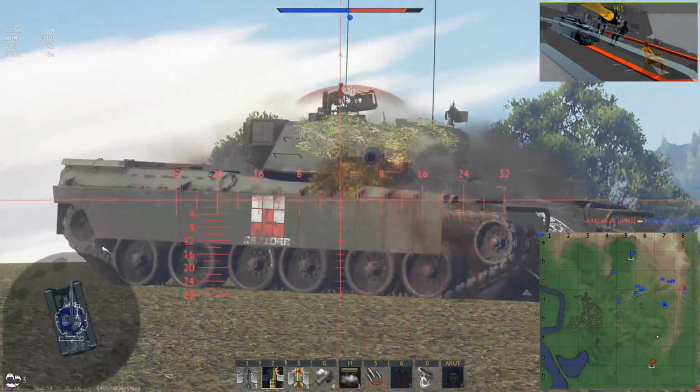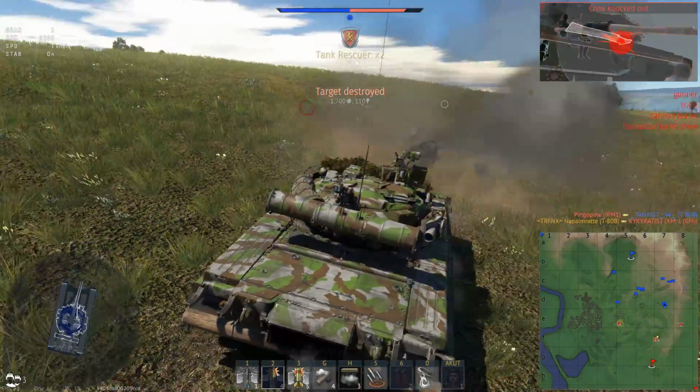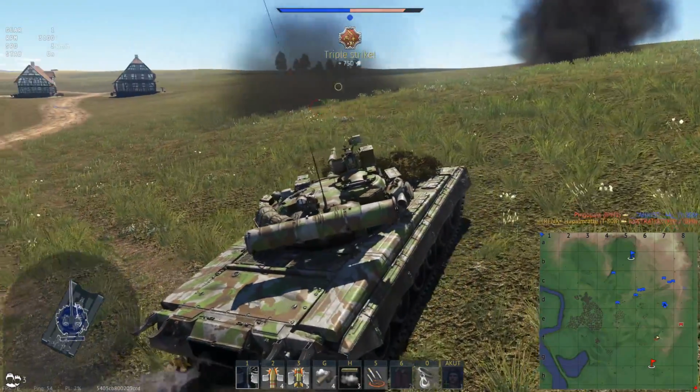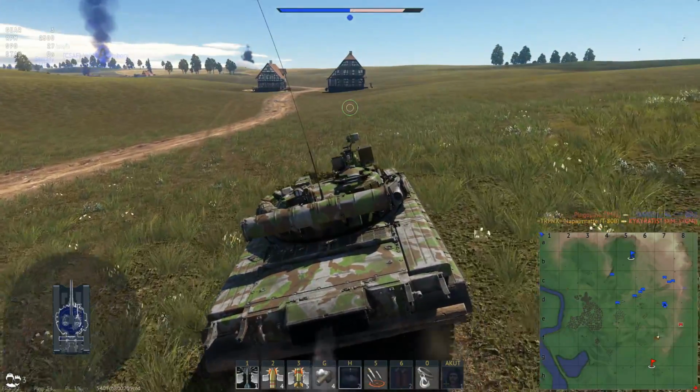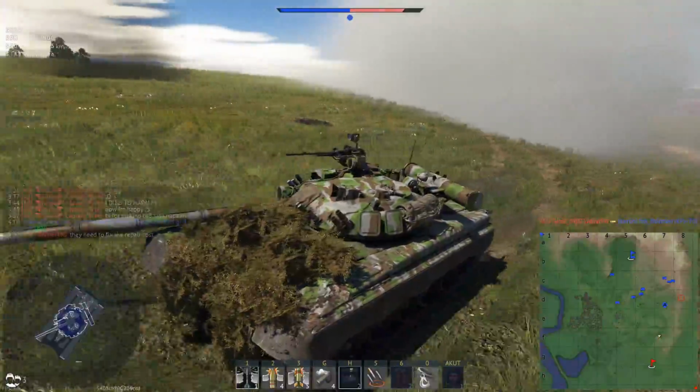His gun breech is taken out. Careful aiming in the slit of the turret ring, insert the HE shell, and then fun and engaging game mechanics happen. And this was already a triple strike. So that was a very aggressive run where they didn't expect it. I actually brought riot into their lines.